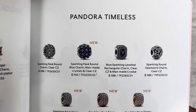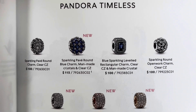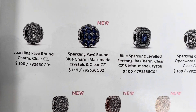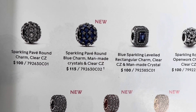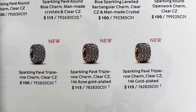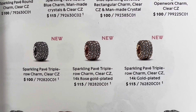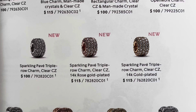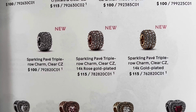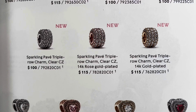Here is the Pandora Timeless, which to me is a little bit more contemporary, and we do have some new charms in this category. So we've got the sparkling pave round blue charm, and as you can see, it's big blue CZs and crystals in that one. And then these are new, the triple row charm, and it looks like it comes in all finishes: silver, rose gold plated, and 14 karat gold plated. And there's the price difference. So silver is 100, and the rose and the 14 karat gold plated is 115. So not a lot of price difference between those.